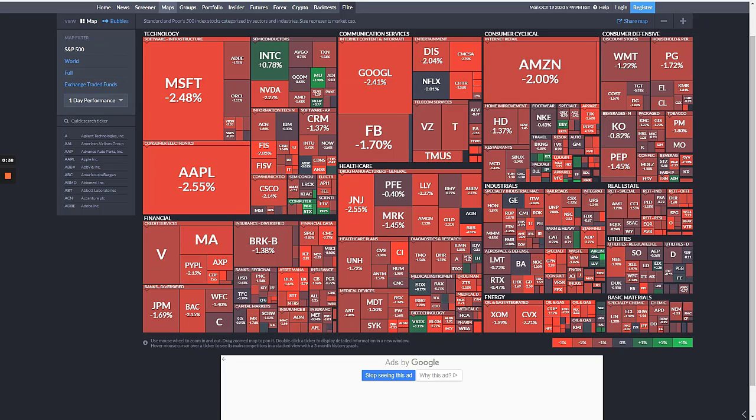And it appears that the markets are beginning to price in the possible implications of there being no stimulus bill being passed until after the US elections. I mean, the heat map just tells the story of the equity markets quite well. Just a sea of red and a few dots of green here and there.